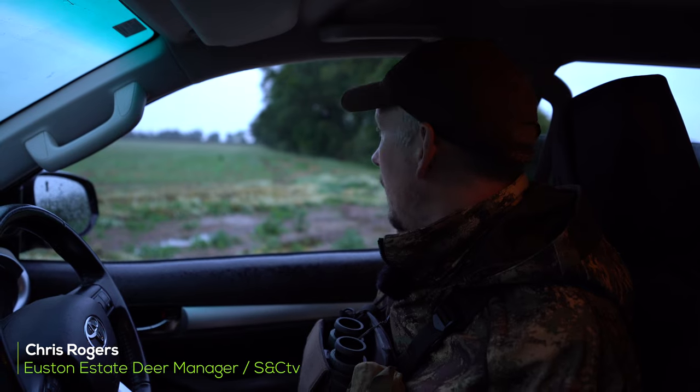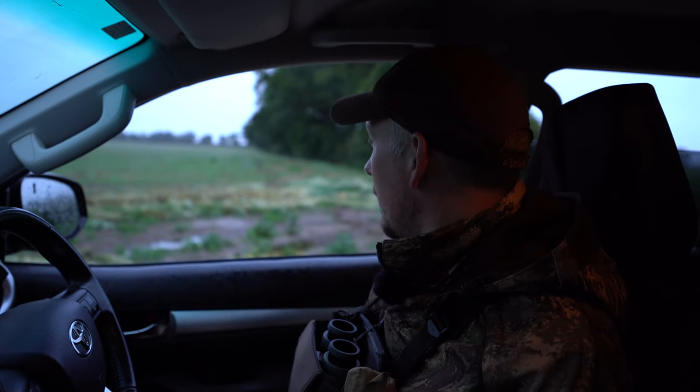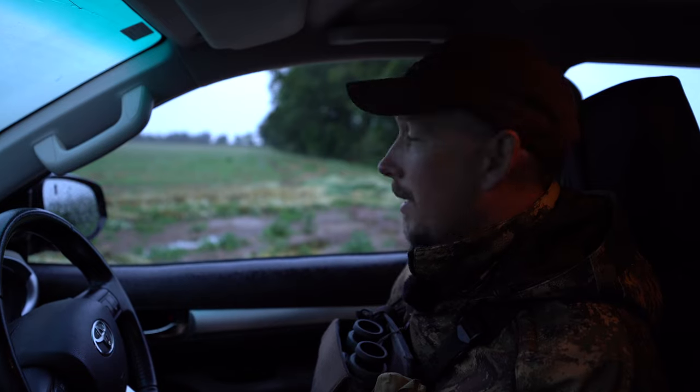So it's a pretty soggy end of July, just after 5 o'clock in the morning. And we're supposed to be heading out to try and call some roebucks in the rut. But there hasn't been a lot of activity this last week or so, mainly because the weather's been quite cold and had a bit of a north wind again.